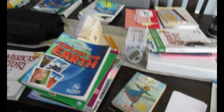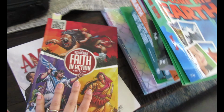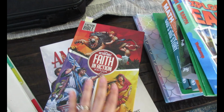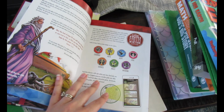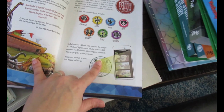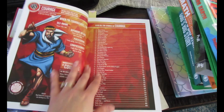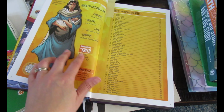A new resource that has been fun for my kids, that we picked up randomly at Sam's Club, is the Action Bible, Faith in Action edition. This is a recent edition. We don't have the original Action Bible, but this is a really fun resource, and the kids just sit down and do this together. My daughter will read to my son, and they'll go through. In here there are QR codes, and it takes you to an app which has devotionals and a video to watch, which dives deeper. Right now they're still in just the beginning, so they learned about courage and stories that pertain to faith. They're currently on this one.